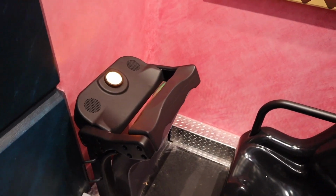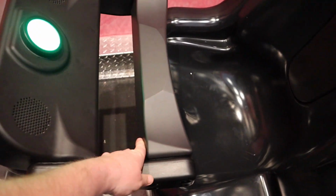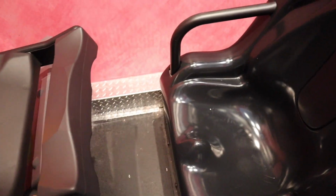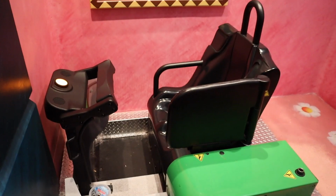It's just one seat, but the ride vehicle seats four. Now, this isn't a roller coaster. It is a simulator where you're going to be playing literally the Mario Kart game. And the restraint comes inward, like so, towards your waist. If you are looking for this test seat, it's going to be located just to the right of the green pipe.